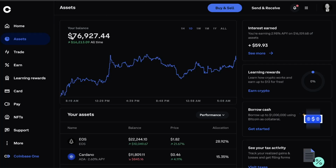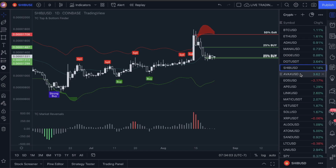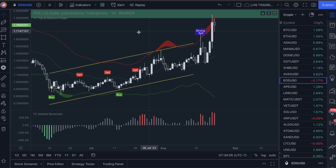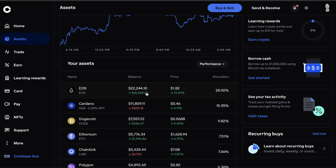We're up $4,500 in the last 24 hours, guys, because, well, most likely the market went up a little bit, but it was EOS that has just been blown up over here, and it's our number one coin pick for 2022. And I'll show this to you guys in my portfolio here. It's clearly our number one pick here.